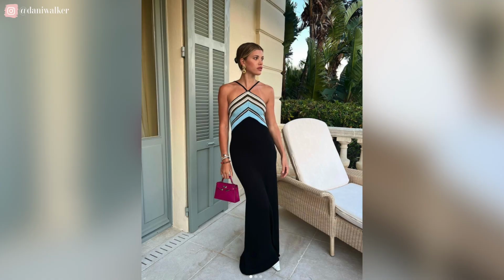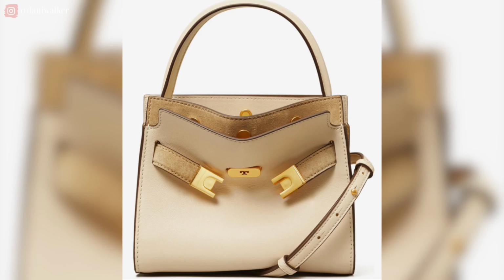Now, Sofia has quite a few Hermes bags, and for most of us, myself included, that is a little bit out of the budget. Tory Burch has some styles that are very similar to the Hermes bags that you see Sofia carrying. Here's one of them. This one retails for about $600. It is still pricey, but it's a lot less expensive than the Hermes. It will be a great leather bag that you can keep for many years to come.